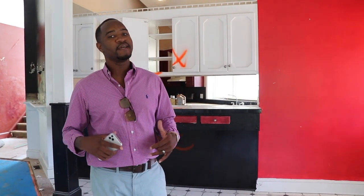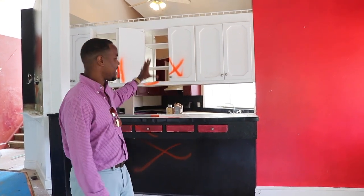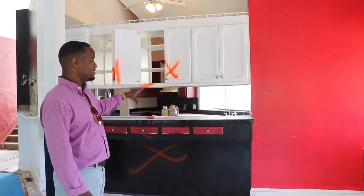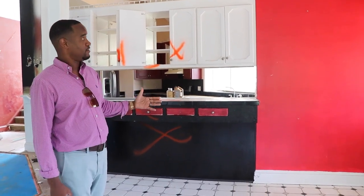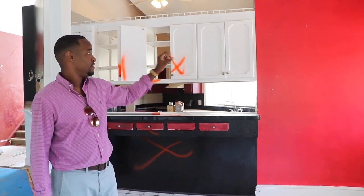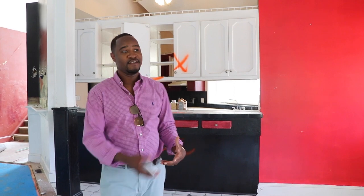So we've got a lot of plans for the kitchen, which include demoing it completely. We're getting rid of the cabinets, the appliances, everything. It'll be all brand new. And then this island right here will be extended out. This red wall will be gone. There's a pantry behind it, but we don't want it because we don't want to obstruct my favorite part of this house, the view.